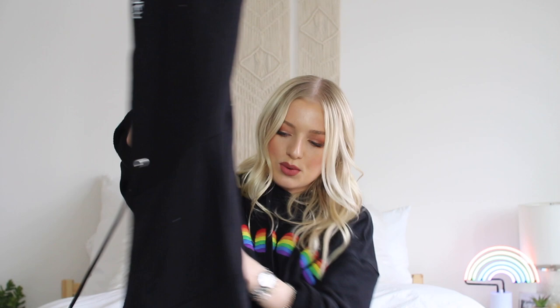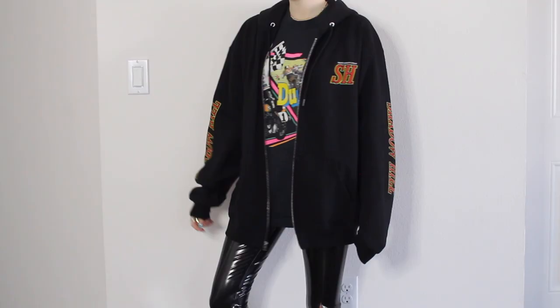Because I already bought a pair in case these ever break, because they're my favorite leggings I've ever owned in my life. Okay, this is my newest Shadow Hill sweatshirt. It's one of the half zips, not half zips, full zips, whatever you want to call this sweatshirt. But it just has writing on the sleeves, and I always get compliments on it. And then on the thing, it just says.